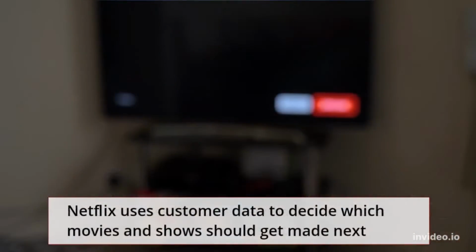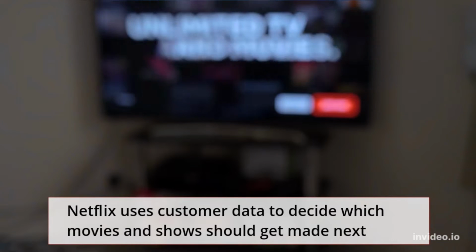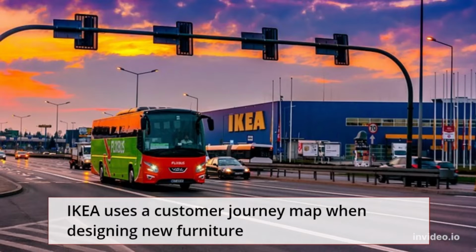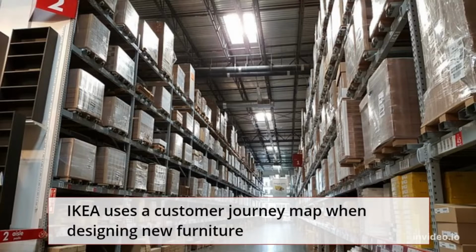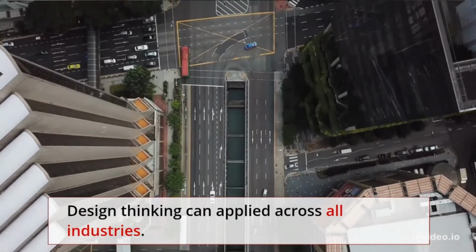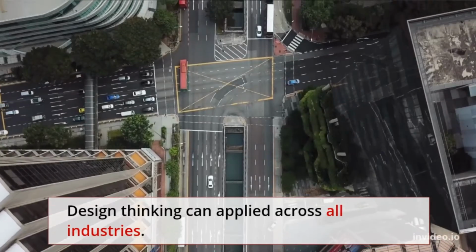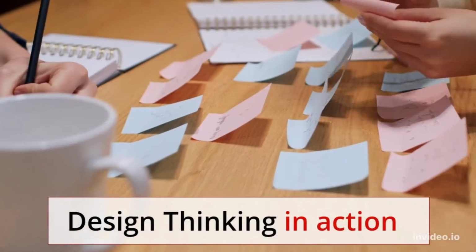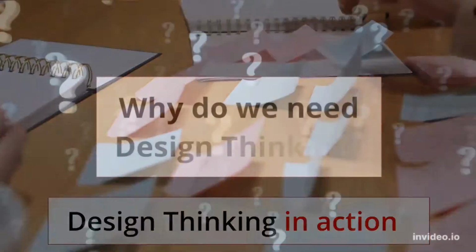existing ones. Or how Netflix uses customer data to decide which movies and shows should get made next. Or even how IKEA uses a customer journey map when designing new furniture so they're sure they're meeting their customers' needs. All these examples show just how useful design thinking can be across all industries. So, if you want to be able to innovate faster, try using some form of design thinking today.